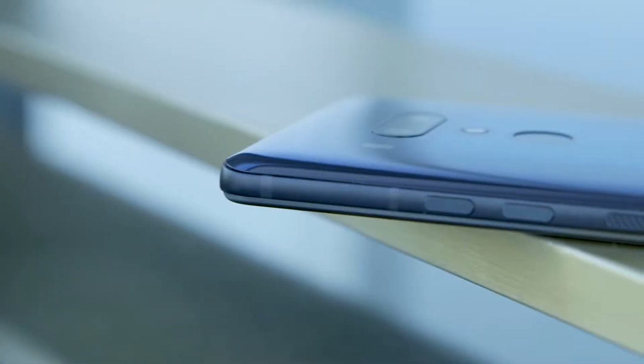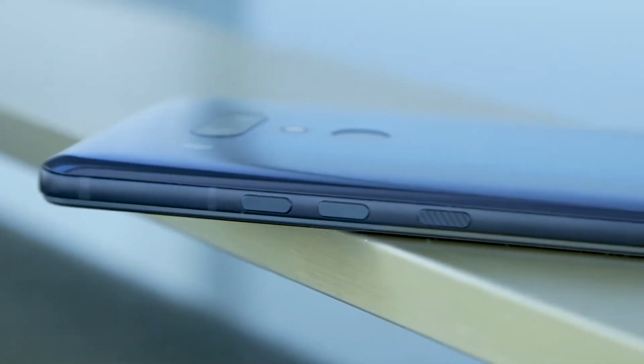If you're holding the phone and you lean over to the side like you're trying to lay it down, it'll actually keep the phone in portrait mode instead of auto-rotating to landscape. That's pretty useful if you end up laying down in the couch or in bed and you want to keep reading it in portrait mode.